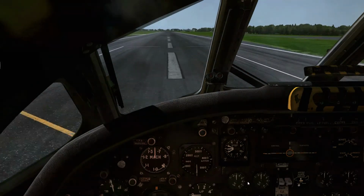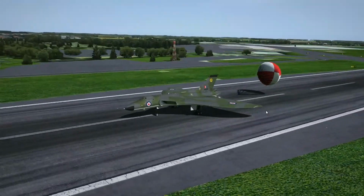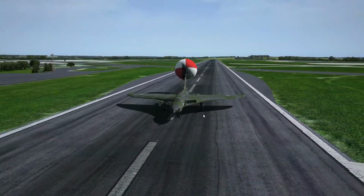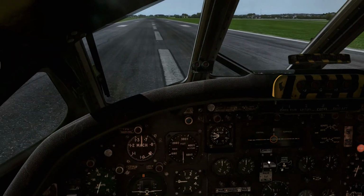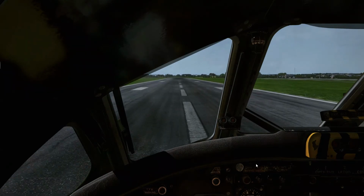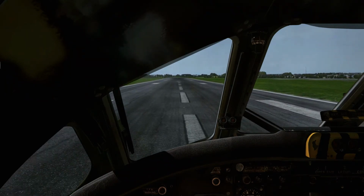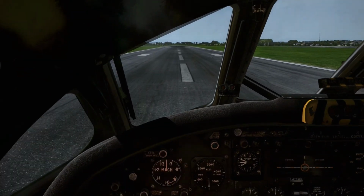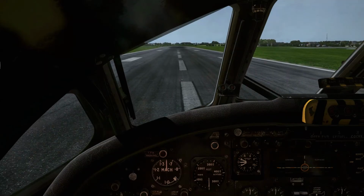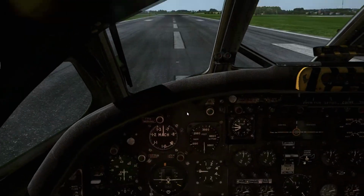Parachutes out. On the brakes. Should we have a look outside quickly at the parachutes? There's the parachutes. Yes, it actually has parachutes. We're fairly on the centre of the runway as well. And just in the parachutes. Welcome to RAF Brize Norton. That wasn't too bad. That honestly was not too bad. I think I've done an alright job there. Yeah, I honestly think I did an okay job there.